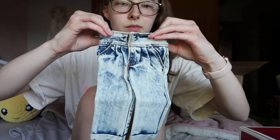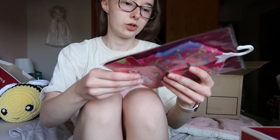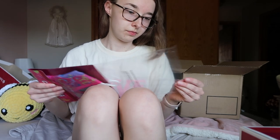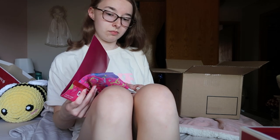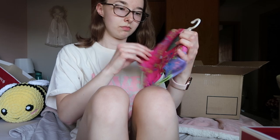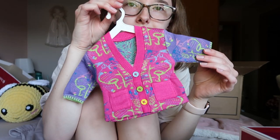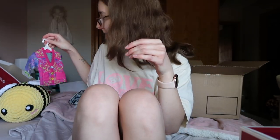Jeans. But yeah, these are more whitewashed than I thought they would be too. Cardigan. This is actually cute. Very 80s.